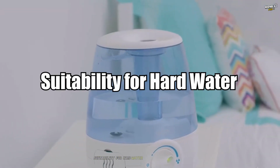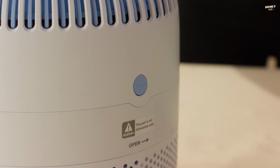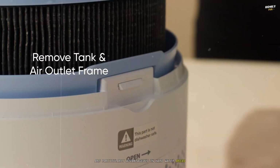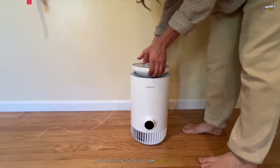Suitability for hard water. Water quality is often overlooked, but can significantly impact your humidifier experience. Evaporative humidifiers are particularly advantageous in hard water areas. Their wick filters trap most minerals, preventing them from being released as white dust and protecting the device from scale buildup.